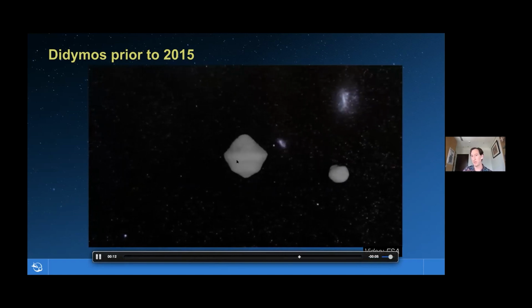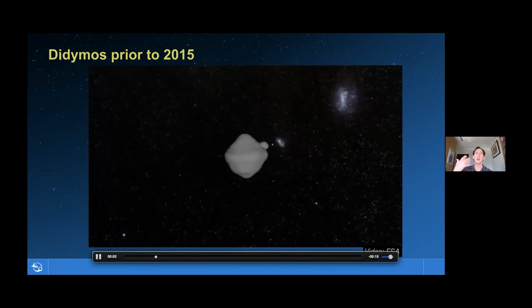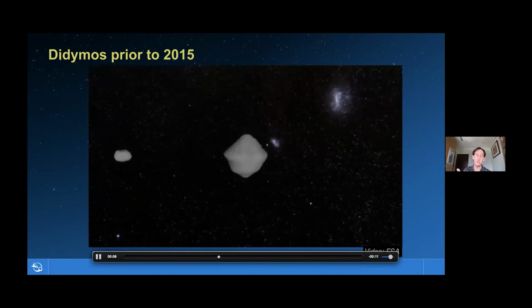You also can get drops in brightness when a shadow passes across the primary, for example, like you saw there. As Dimorphos comes around, it can cast a shadow on the primary, attenuating some of the light that's getting scattered back to the observer. So it's this unique geometry that makes this whole experiment possible.